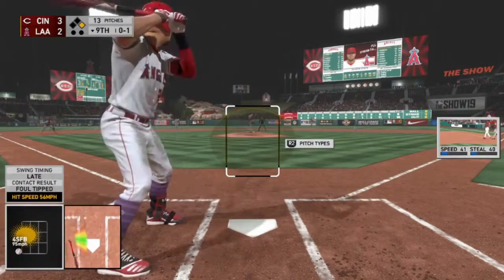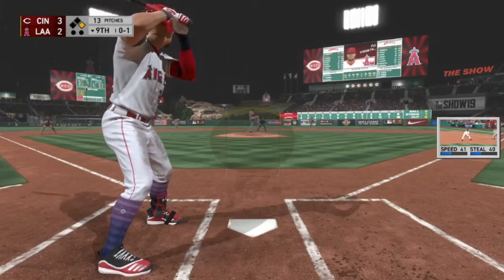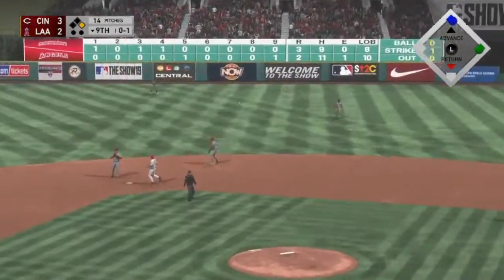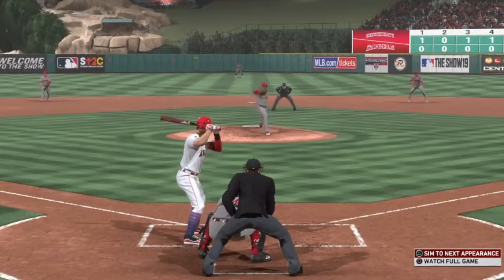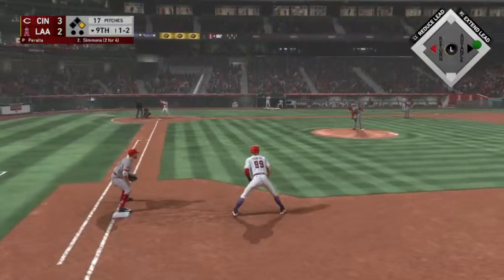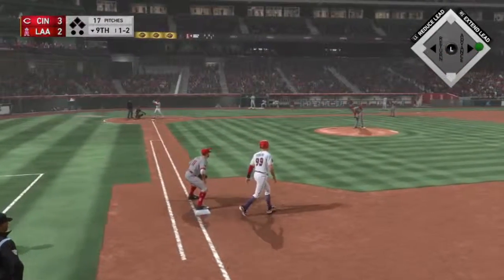And there's strike 1. And there's a hit. Runners on first and second with nobody out. There we go. They're going to throw and we're going to get back. The count is 1-2 to Simmons.